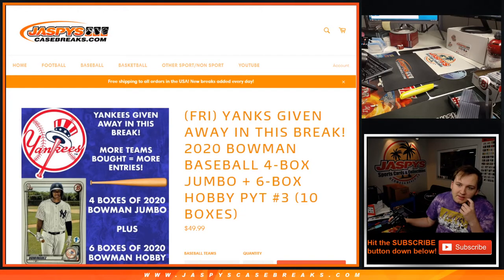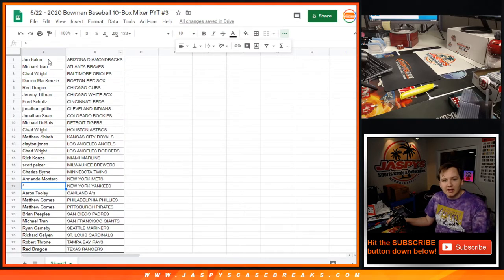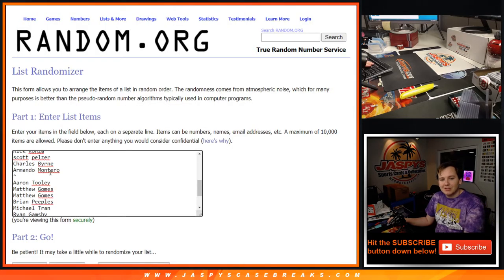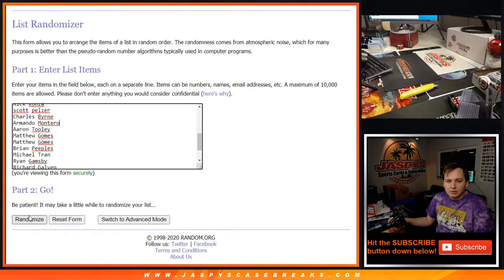What's going on, everybody? This is the 2020 Bowman 4-box Jumbo 6-box Hobby Picker Team 3. Sold out straight up, so thanks, everybody. We're going to take all 29 names and randomize them. The top name is going to get the Yankees for free. Good luck, everybody. Going to go 8 times.